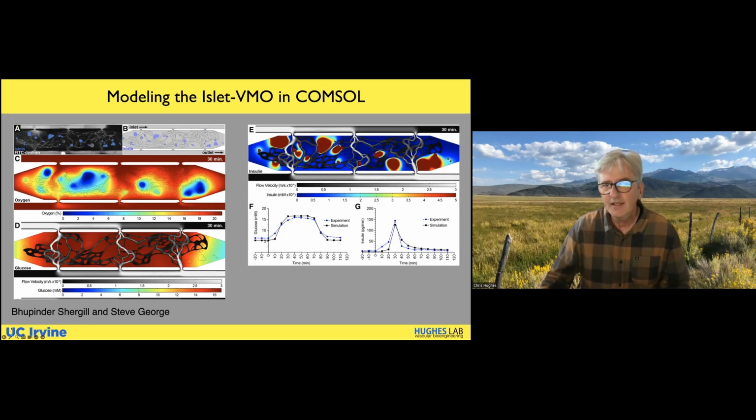And here in E, in red there, that's the release of insulin from these islets in response to glucose. And you can see the traces at the bottom there, the actual data, the blue dotted line on the left is the glucose increasing in the platform, and then the simulation mirrors that. And then on the right, in response to that glucose, in both the simulation and the real platform, you see this spike in insulin production.